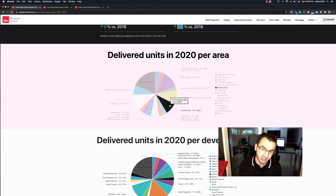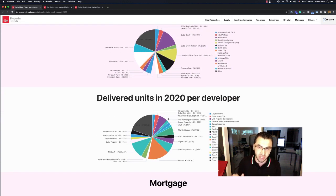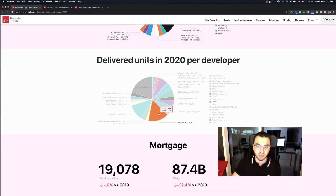Whenever you have a new delivery, you are talking about towers that might include over 500 units. Like Privé Tower, I think it's around 900 units that came to the market and were handed over within almost 2 months. I'm not sure whether that handover completed or not, but anyway, the idea is clear that you have hundreds of units that come to the market and they are going to pressure the price. When it comes to the delivered units per developer, we see that Emaar delivered the highest number of units, which is 16%.